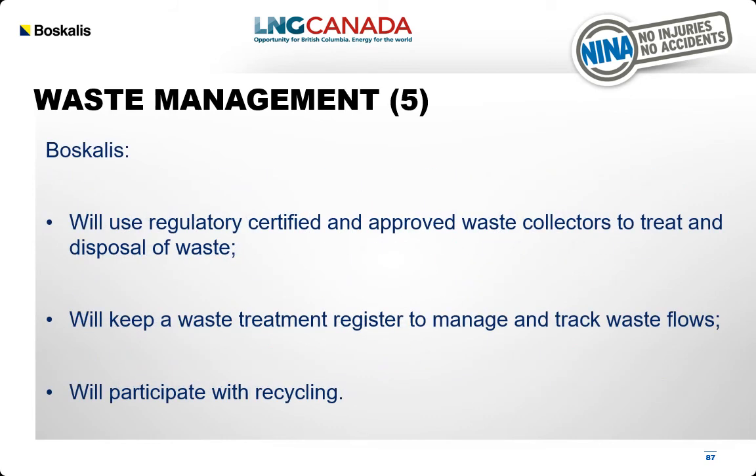Boskalis will use regulatory certified and approved waste collectors to treat and dispose of waste. We'll keep a waste treatment register to manage and track waste flows. We'll participate in recycling.